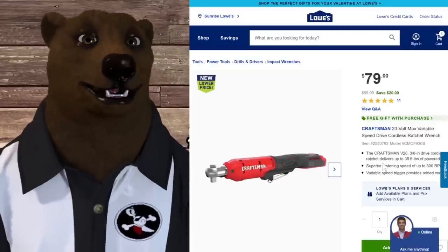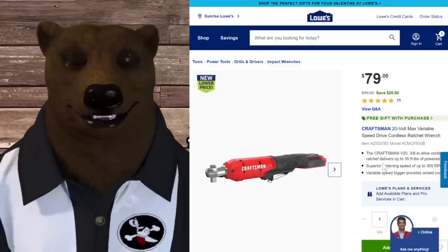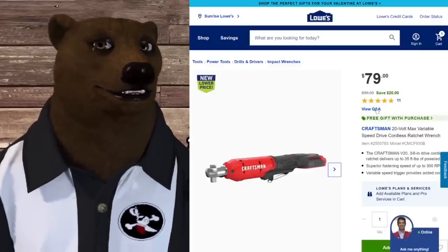As somebody who's got literally dozens of batteries and chargers, it's not that hard to deal with. I do it. I'm sure you can manage it.